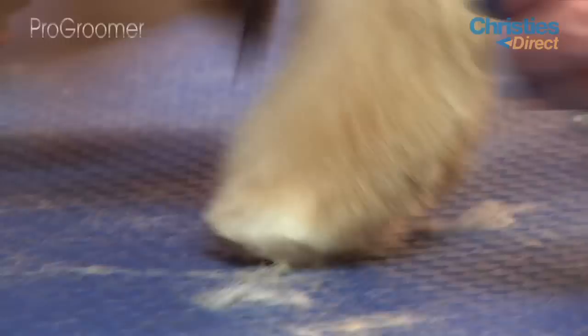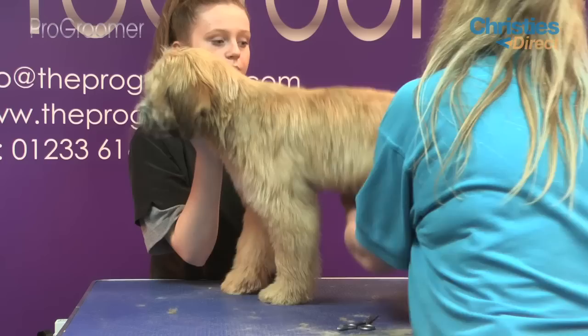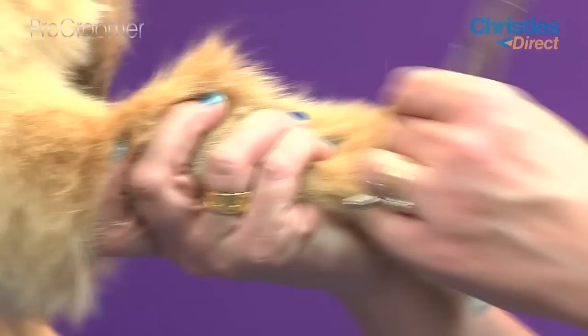I'm just going to hold his foot up and just tidy around his pads. Can you just put your hand underneath his belly there for me? Thank you. Right, I'm just going to tidy around his pads.